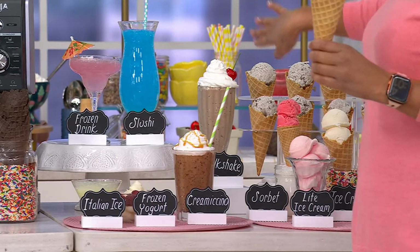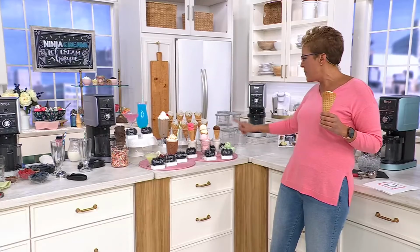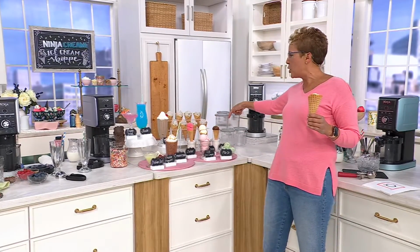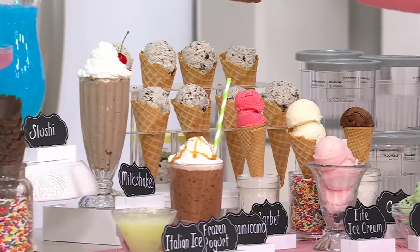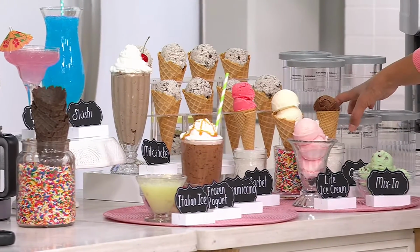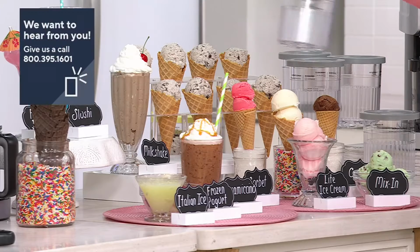11-in-1. So I'm gonna start over here, Jeff Hefty, because initially the Ninja CREAMi did these things: a mix-in, light ice cream, sorbet, ice cream, gelato, and milkshakes. And we were like, that's super awesome. And by the way, the 8 cones that you're seeing here, that's only one of the 3-cup containers that you're gonna get, of the 4 that you're gonna get.